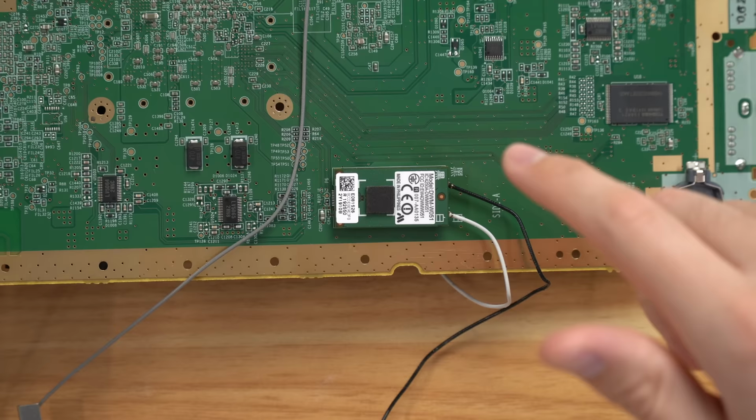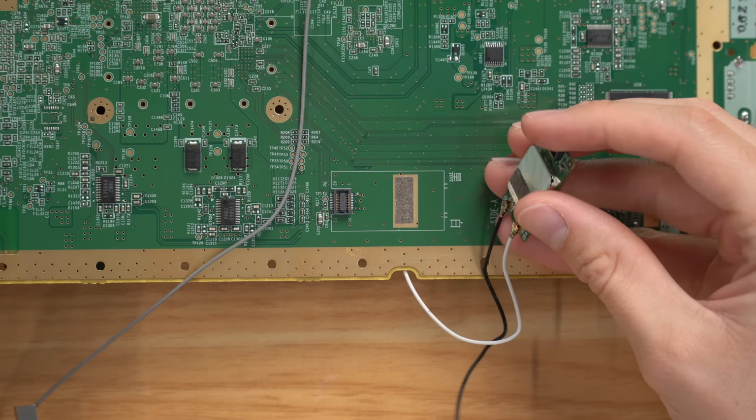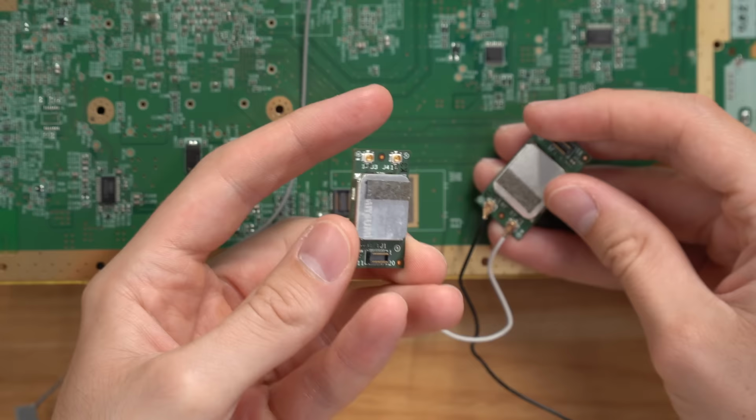So here in the bottom of the motherboard, we have the 2.4 gigahertz Wi-Fi chip, which comes off pretty easily. We'll just snap it off. And it has two antennas connected. So what we need to do is snap off these two antennas and then connect them to the new Wi-Fi chip and then put the new Wi-Fi chip in this port right here.